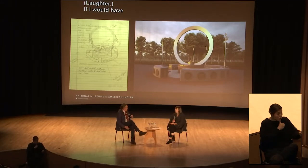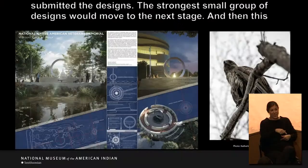Right, yeah, and as you said, this was an international competition. It was a blind competition. In the first round, the jury knew nothing about who had submitted the designs. They picked the strongest small group of designs to move to the next stage, and then this is what you submitted in the second stage after you'd had time to.